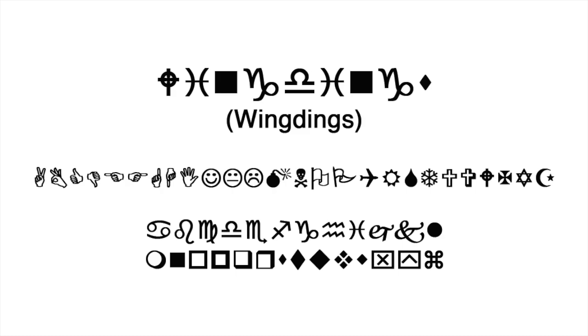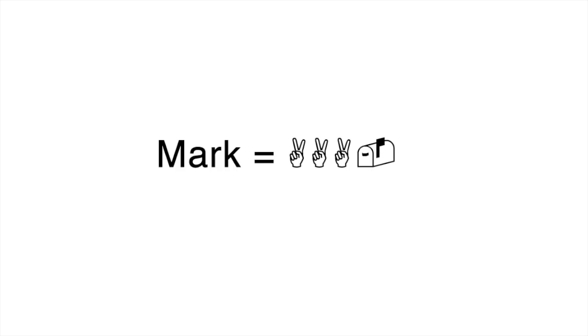I don't know if this is onomatopoeic. I don't think it is. Wingdings? Is it not? I just don't know. Wingdings are a mystery to me. I would always choose it by mistake. I don't know what I was looking for. And then I would start typing and think I was having a stroke as a child, because all of a sudden I tried to write my name and I just wrote three peace signs and a mailbox.